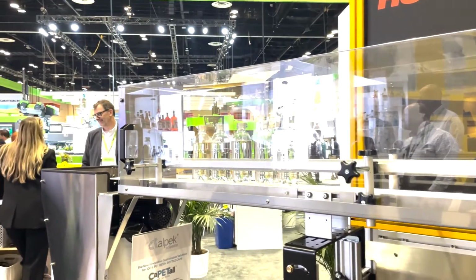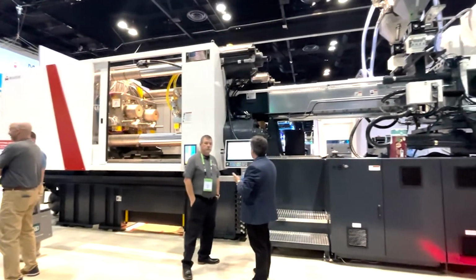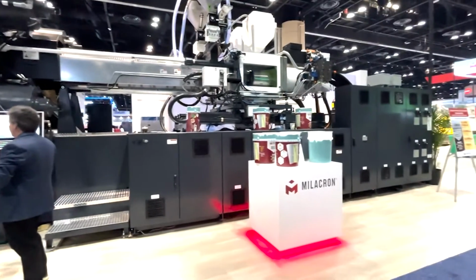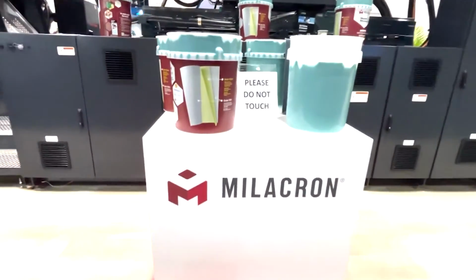And then finally, talk a little bit about Milacron. It might be the biggest machine here at the show. They're doing a co-injection system with Mold-Masters, where they're injecting recycled material inside. So they've got recycled material up to 46% in a sub-18 second cycle inside the pail.